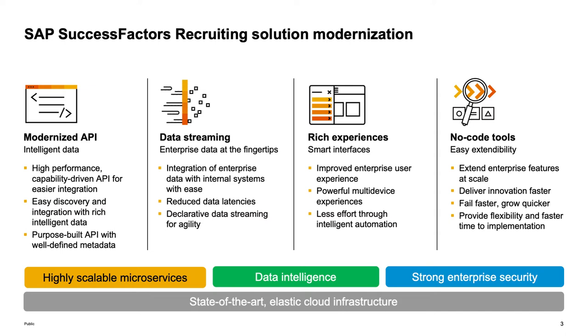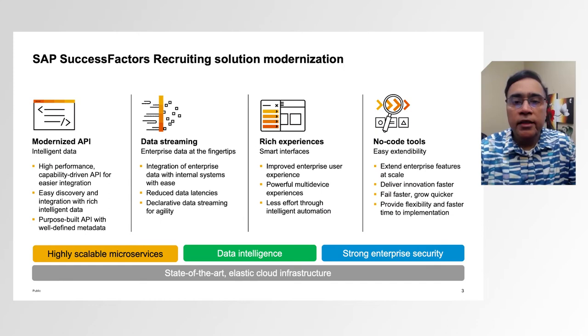At SuccessFactors, we are committed to delivering the best of the breed capabilities for our HXM suite. To enable the capabilities for our customers, we are on a journey in a big way to modernize our applications and platform technologies and services. At the core of the foundation is our state-of-the-art cloud infrastructure. Our strong cloud-native approach has opened up huge opportunities to not only build the right capabilities, but also provide much higher scalability, availability, performance, and resilience in our systems.